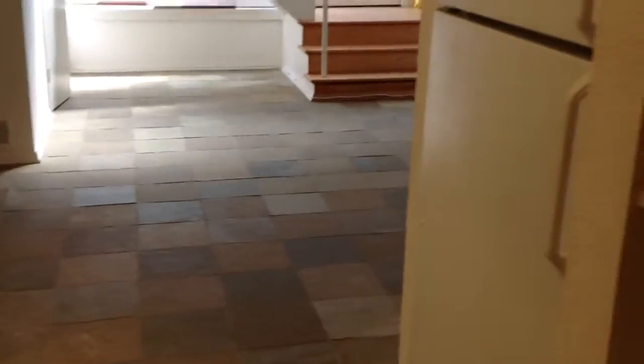I assume that the reason this is tiled in some kind of stone is because, like all of DC, this gets damp. While we're down here, here's the garage from the inside. We won't actually go into it because it's just a garage. Anyway, it's a cute little feature.